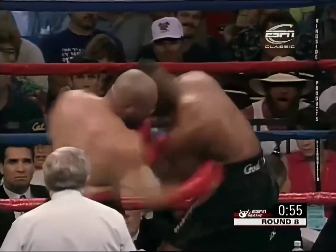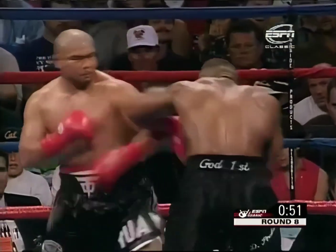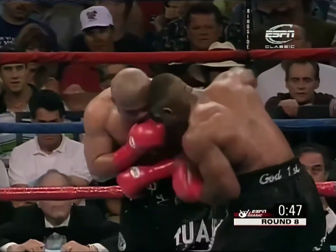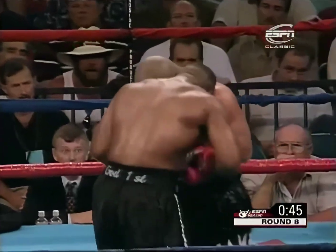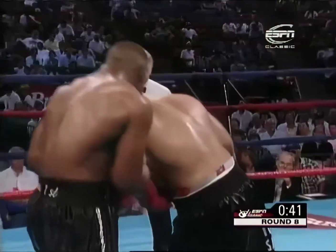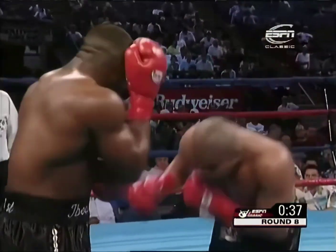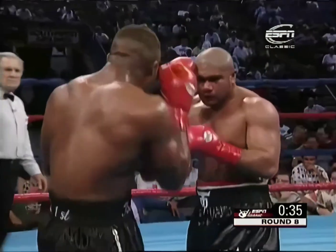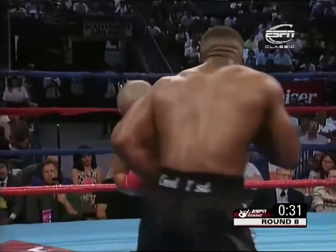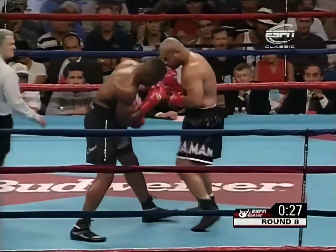Tua right hand to the body underneath, gets off a three-punch combination. And that's what he needs more of. Tua needs to drop in 3 or 4 or 5 at a time. He's got to get those bursts in there to catch the eyes of the judges, because this is kind of a measured pace by him. He doesn't do anything more than 3 at a time. So the judges never are really like, wow, that was great. He has to do something to catch the judges' eyes.